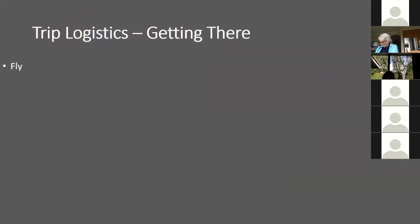Okay, so trip logistics: getting there. How do we get there? You can fly, and you would fly to either Las Vegas and rent a car, or to Salt Lake City and rent a car. From Vegas, as I mentioned, Zion is maybe a two-hour drive. And from Salt Lake City, it's probably four or five hours. Then you can go back to the airport you started from when you're done. So that's how you get there.